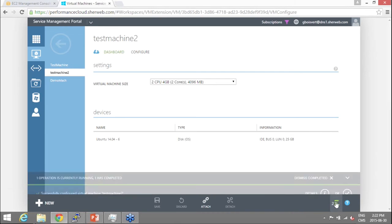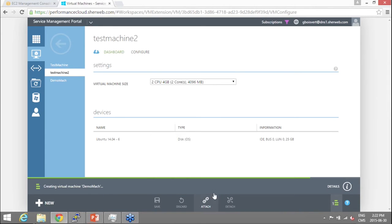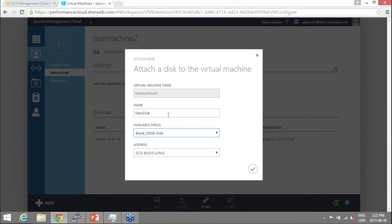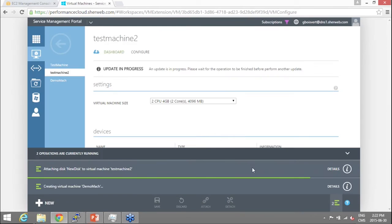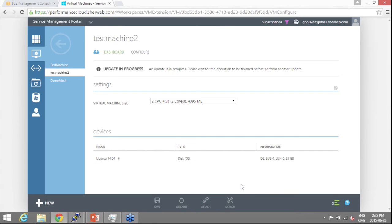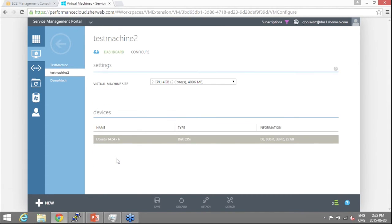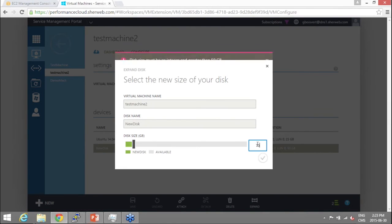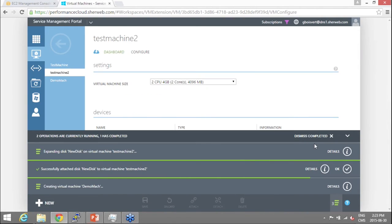So my configuration has changed. If I want to attach additional storage, I simply click attach disk, give it a name, pick one of our blank templates, and attach it to my server. So that's all it takes to add a new drive to a server. It's going to take a few seconds to attach a drive. When it's attached, let's say I don't want 50 gigs, I want more. I can change the storage from 50 to 75, simply click OK, and that's all it takes.